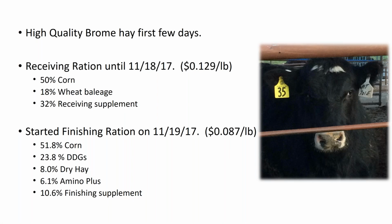And just so you know, I think I mentioned it before. That's where most of the added expense, or the change in the cost of rations, came from last year. For those of you who were with us last year, these are essentially the same rations that you used last year. So the only significant difference at all was the hay. And so mostly all brome at this point. There was a little wheat baleage at the very beginning. So that's a great question.